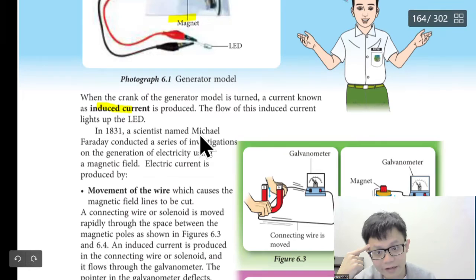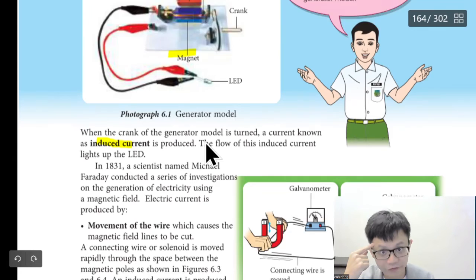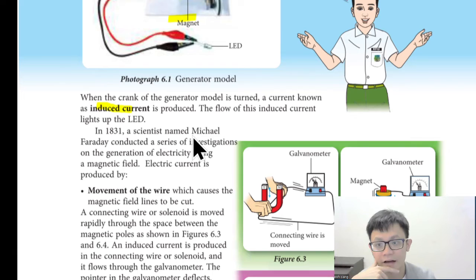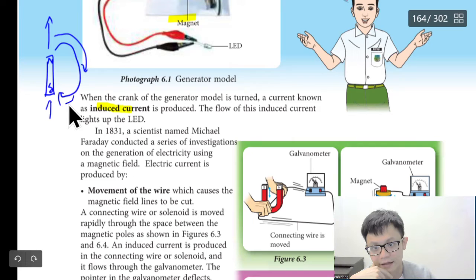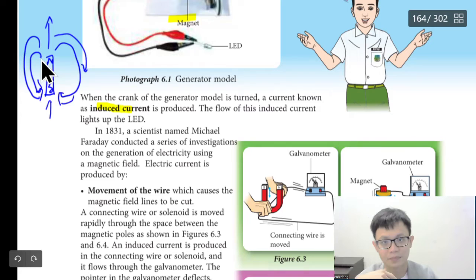Okay, how to make electric? First thing we need to know, magnet got magnetic field. So let me draw the magnetic field. Every magnet got magnetic field. You know magnetic field or not? Let's say I draw a magnet, north and south. So the magnetic field will go like that. Correct or not? Something like this lah. It will go like that, like that. And this one will go like that. You can find a nicer picture of the magnetic field on Google.